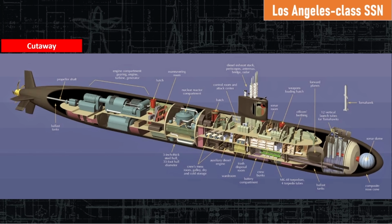This is a good drawing here. Look how long the torpedo tubes are. Take a look at that. It is a long piece of metal, like more than twice the length of a torpedo. And the torpedo itself is already really long. And the reason for that is that it has to go through a couple ballast tanks to make it towards the front.